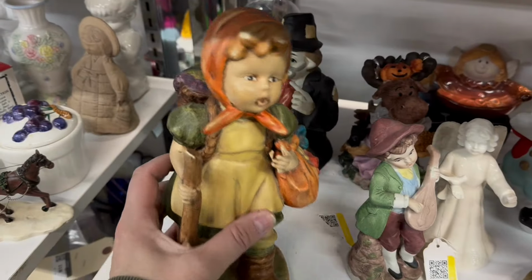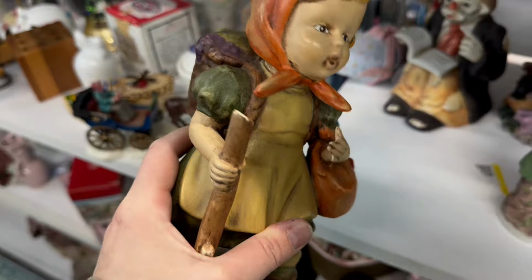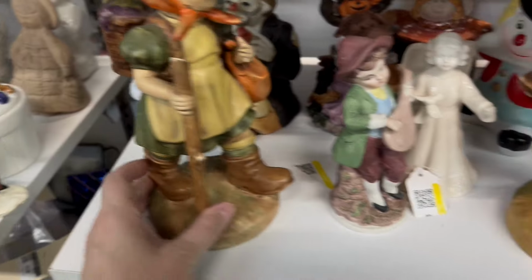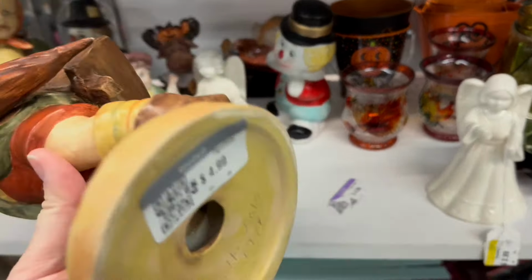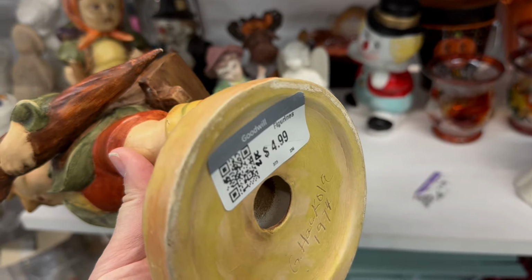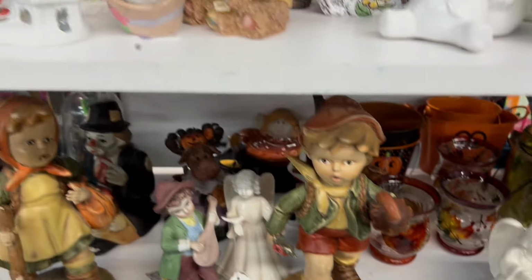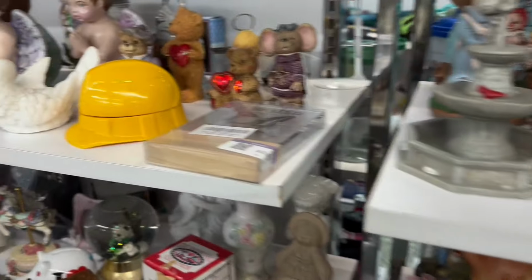Hey guys, we're at Goodwill and today we are thrifting, hoping to find some good things in here for resale. Always stocking the shop. There was something I found in here that I really loved. We'll get to it in just a moment here. Definitely was treasure to me. We'll see if you like them too. I say them because it was a pair.